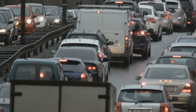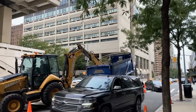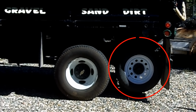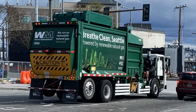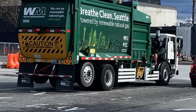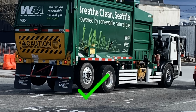Axles up. If you've ever found yourself stuck in traffic, your wandering gaze may have fallen upon the wheels of a dump truck. Specifically, the raised set of wheels that are occasionally seen in the midsection or rear of the truck. These same raised wheels can be seen on garbage trucks too. So what's the deal? Well, for starters, they're not faulty.